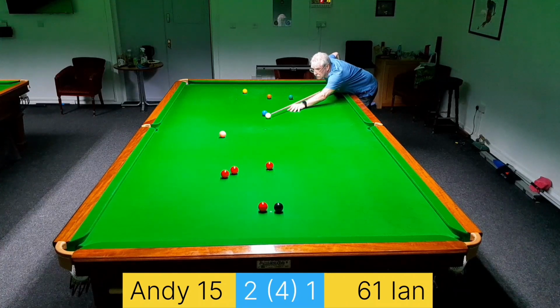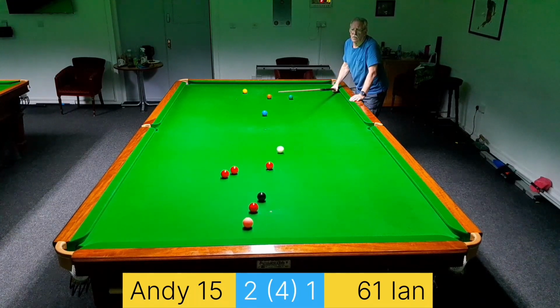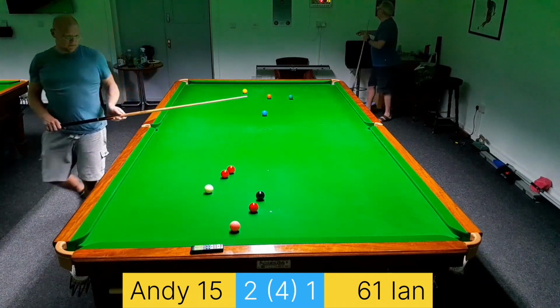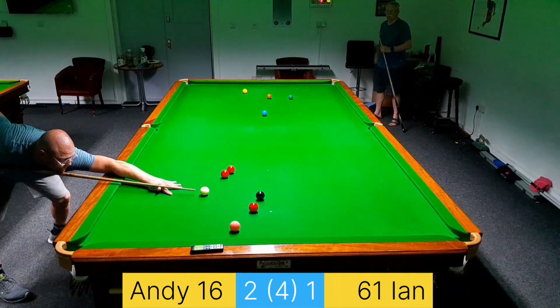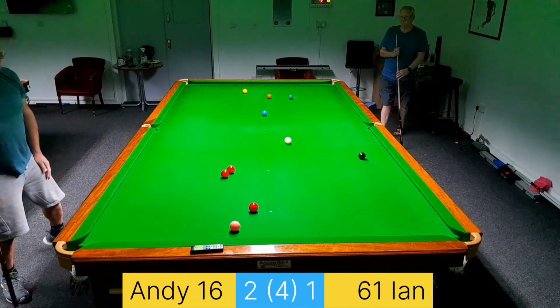Now what's he going to do with this opportunity? Pink was not very far away at all, and nudging into the black, that helps, so all those balls are available. Now if I can pot this red, miss the two together, might be nicely on the black. But it's gone a shade too far because I've got a slight cannon. And the black is thinner than it looked.